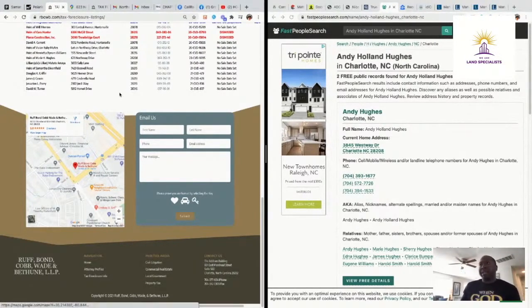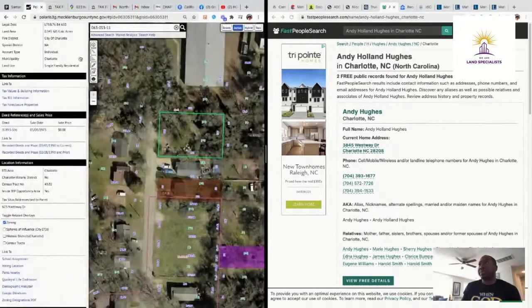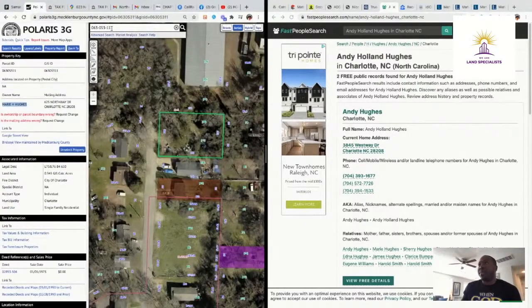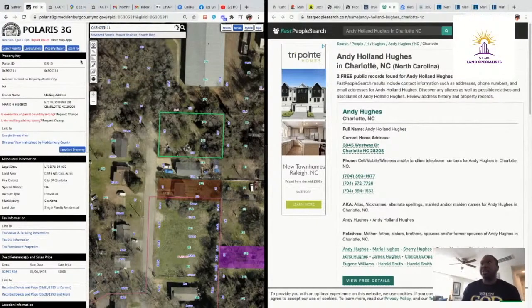All right. So the lot that I was able to find was this one right here. It says 623 Northway. I'm going to go ahead and copy this APN number and put it in Polaris. As you can see, it's already here. You want to cut some layers on, ladies and gentlemen.